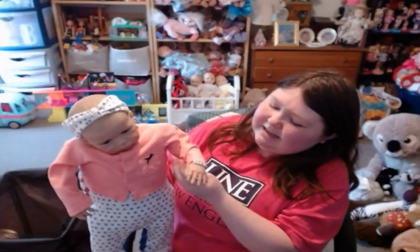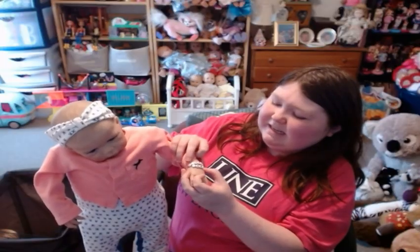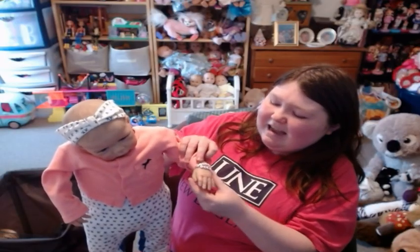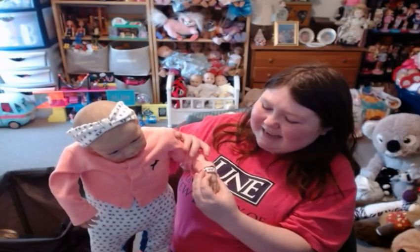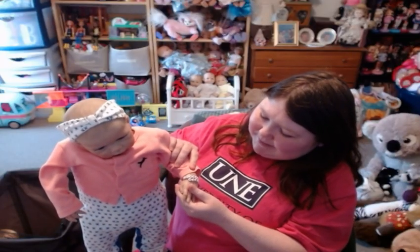And then the lady who sold her to me did something I thought was really sweet and thoughtful. She made a little bracelet as a special little gift when I bought her, because she said I was so nice and polite when buying her. And so she made a little bracelet for her that has the name I chose for her. So I absolutely love her.